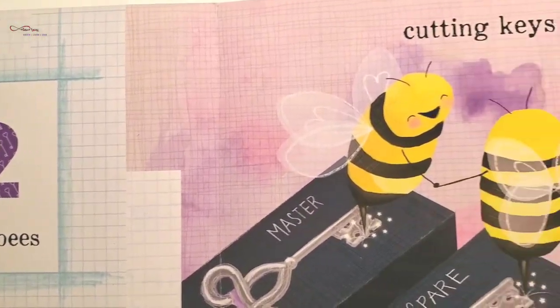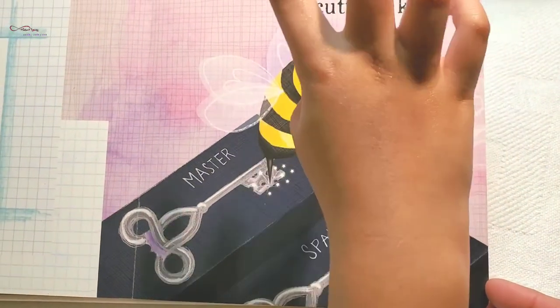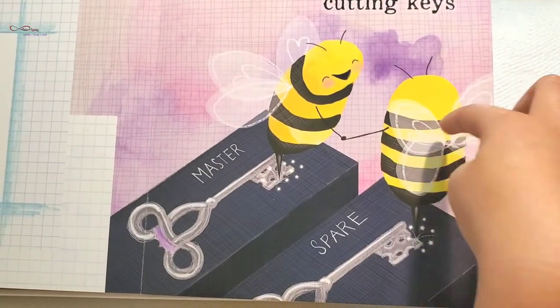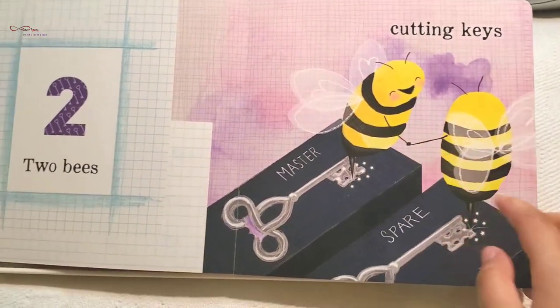2 bees cutting keys. And there are many hearts. Let's count the hearts. 1, 2, 3, 4. Let's count the bees. 1, 2.